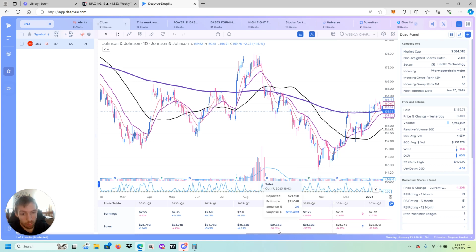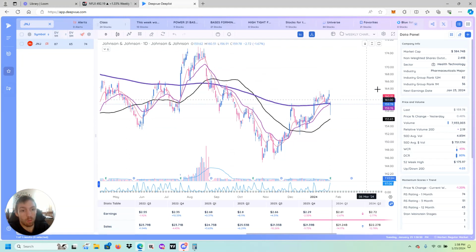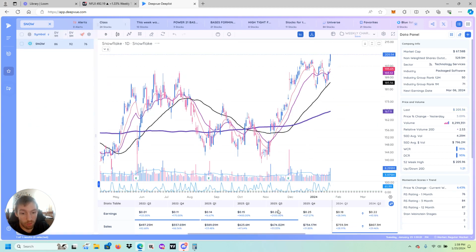You have 25 billion, 21 billion, 21 billion. You're not growing as much. These heavy companies, the stocks that I look to trade and to invest in, I'm really looking for them to be growth stocks. And so Snowflake is a phenomenal example, another reason why I love this stock so much.